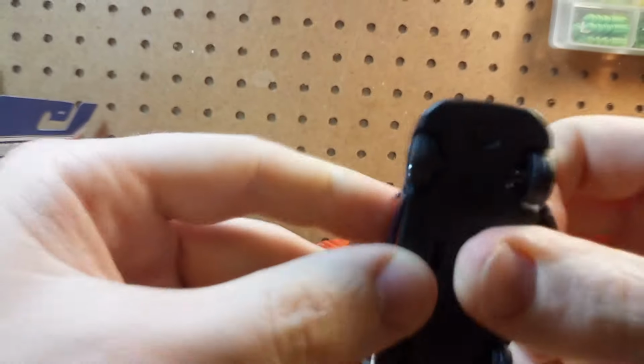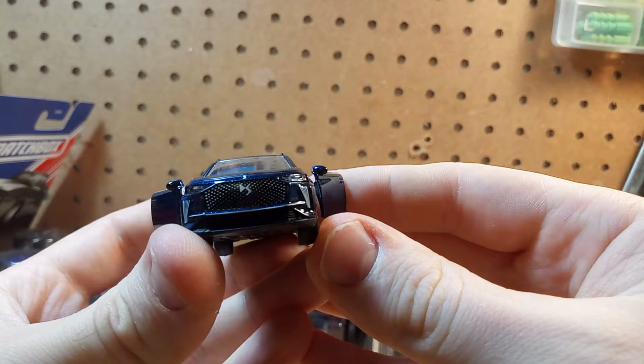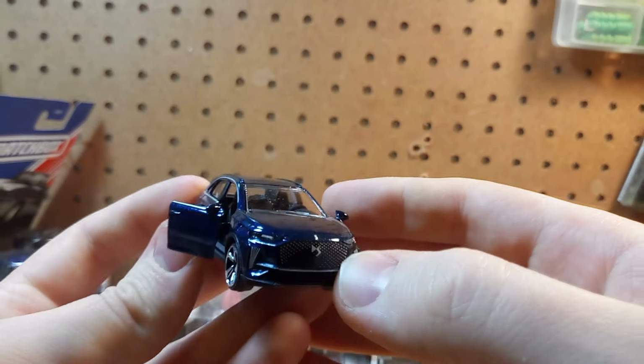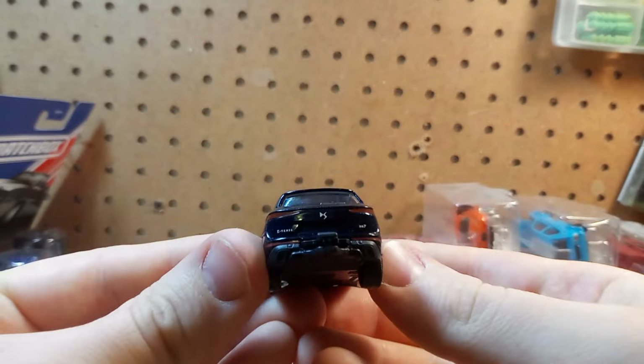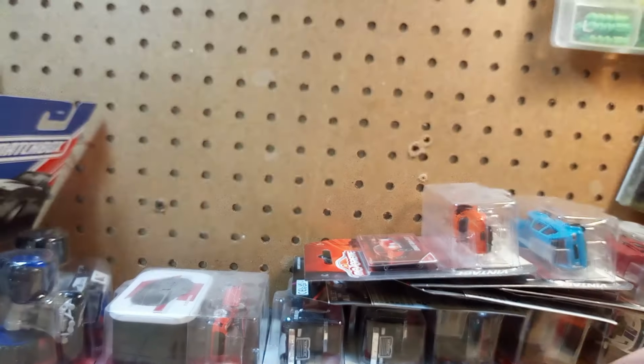Anyway, this one has opening doors. See DS on the front. So probably a Citroen, not a Peugeot actually. I was wrong. So luxury Citroen SUV, I will say.